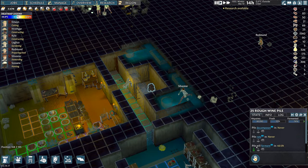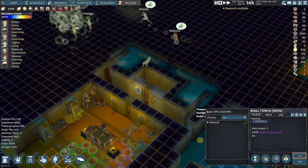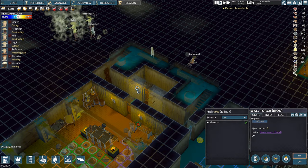The wine cellar seems to be functioning perfectly. I'll keep these torches off for now to avoid the added heat they would give off.